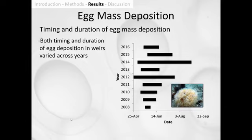And when we first see the eggs changes from year to year, when we last see the eggs changes from year to year. You can see there's, again, a lot of variability between years. And as we collect this data over time, we'll see if this is changing over time.